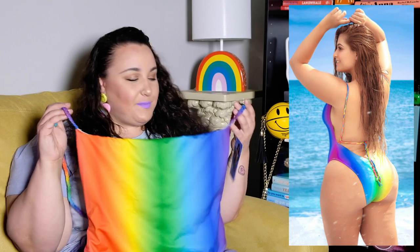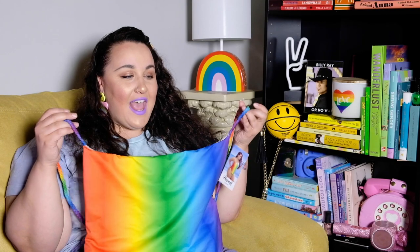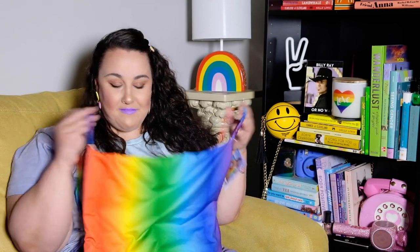Next up, we have this suit from Yandy. I'm gonna put the picture of the model in this suit because that should have really told me what I needed to know about how this was gonna fit on my body. This person is acceptably fat and curvy, and this suit is not made for a fat body, 100%.